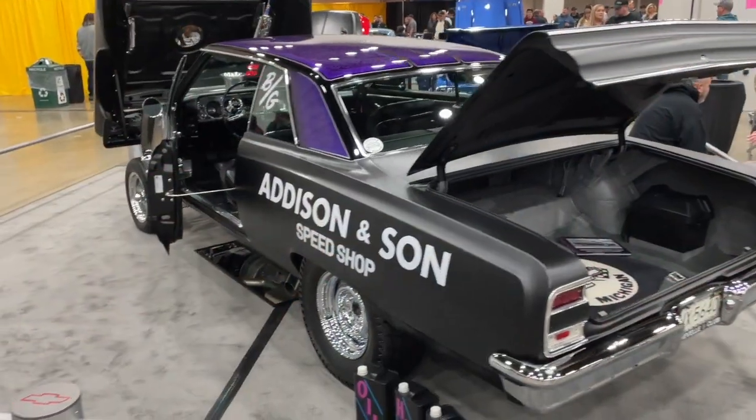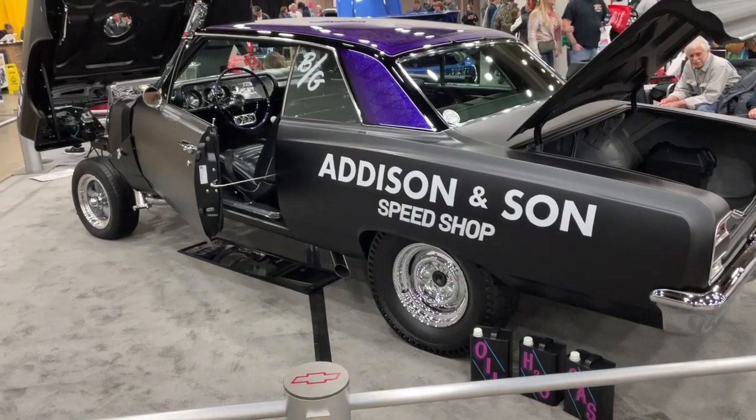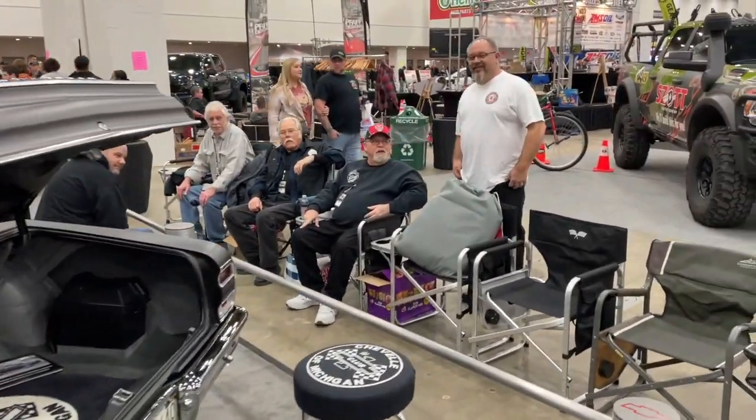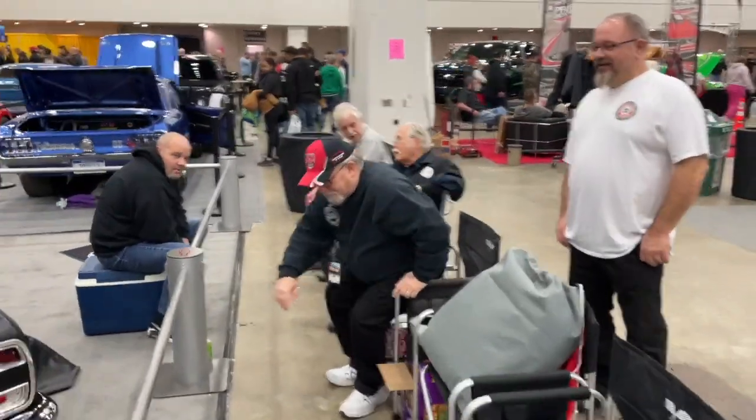All right, we had to stop and see our buddies from the Michigan Chevelle Club represented. Very nice with Mr. Finch's gasser. We got Tommy and Chuck and the boys sitting here. George is conspiring with them. What do you say, Chevelle Club of Michigan?